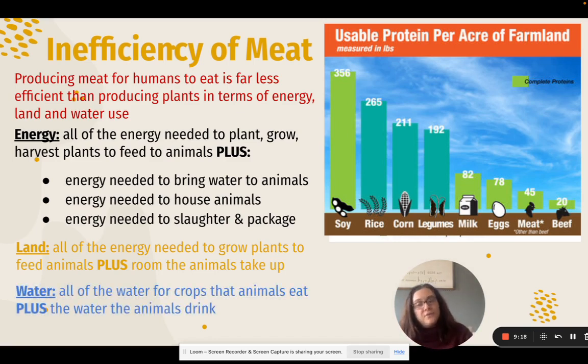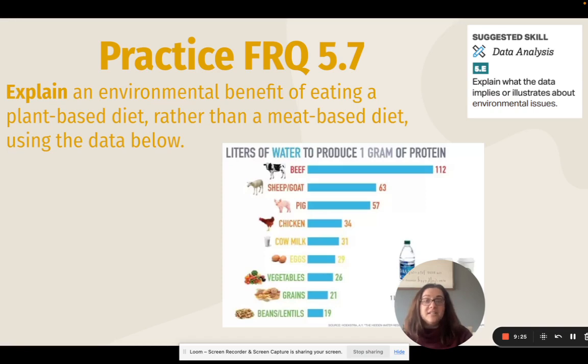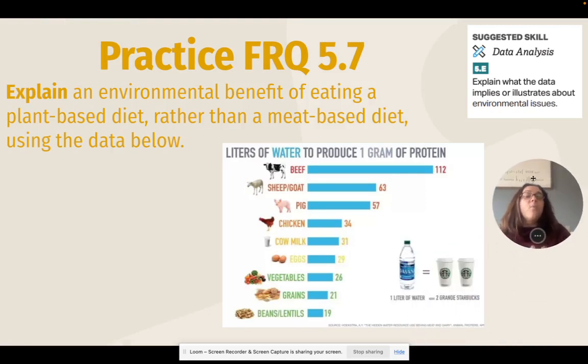Okay. And the other thing is that we also have to think about water. Everything that these animals take in, we've got to consider. This little diagram is something to look at for beef. This is the liters of water that you need to make 1 gram of protein from each of these sources. For beef, it takes 112 liters of water for 1 gram of protein. So if you're eating a burger that has 20 grams of protein in it, multiply that 112 by 20. That's a lot, right? And again, you can look down.